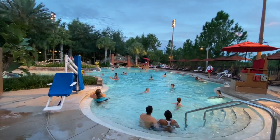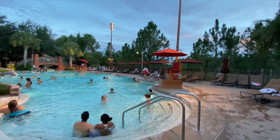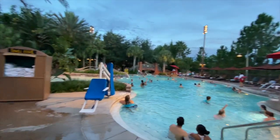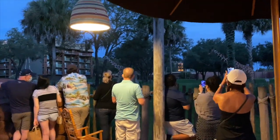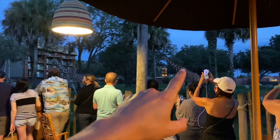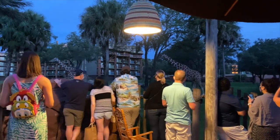And look, everyone is socially distant. Everyone's in their own groups. Everyone's making their own space. Overall, fantastic time here tonight at the Animal Kingdom Lodge pool. Everyone's out here, they're watching the giraffes go by, they're going home to their pen for the night. Pretty cool stuff.